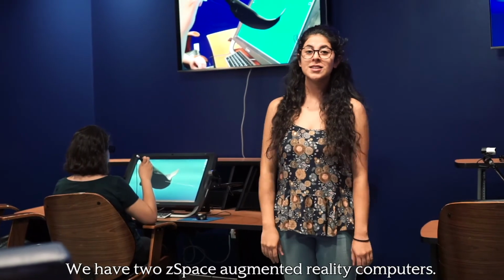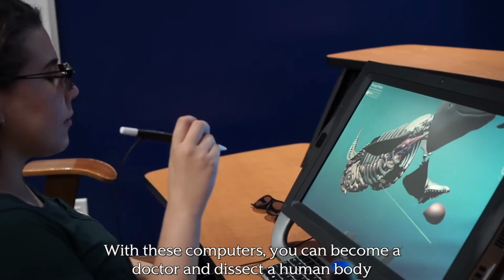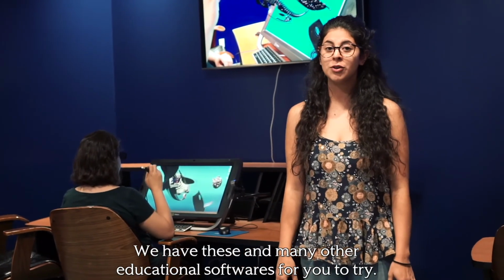We have 2 zSpace augmented reality computers. With these computers, you can become a doctor and dissect the human body, or become an engineer and dissect an engine. We have these and many other educational software for you to try.